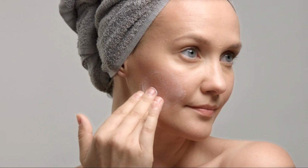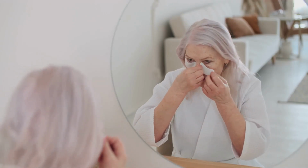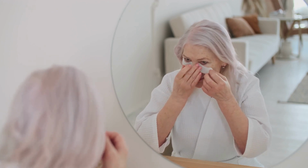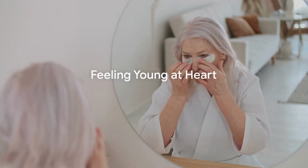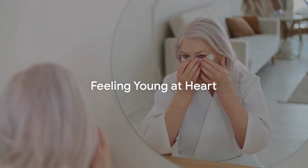Before we close, let's take a moment to embrace the journey of aging. Aging is not something to be feared, but rather an experience to be cherished. With the right knowledge and tools like our magic oil, we can navigate this journey with grace and confidence. Remember, it's not about looking young, but feeling young at heart. And with our magic oil, we hope to help you do just that. So here's to a journey of ageless beauty, of embracing every wrinkle and laugh line, and of celebrating the skin you're in. Keep smiling, keep shining, and remember, your skin's ageless journey begins with you.